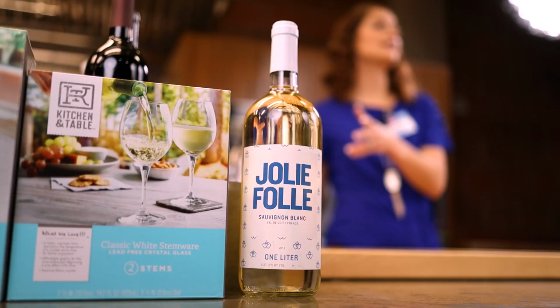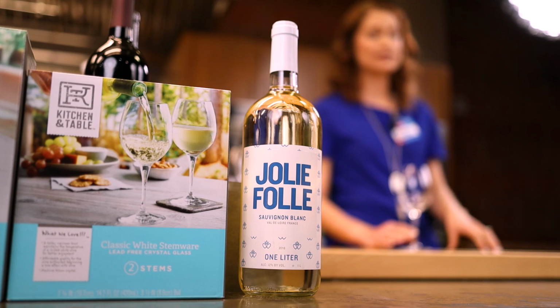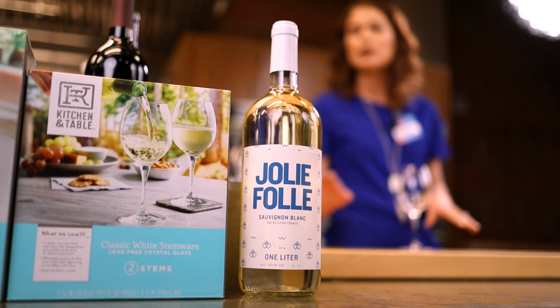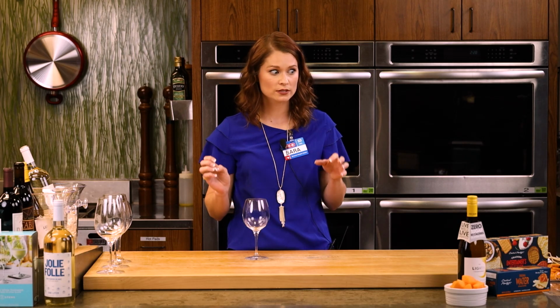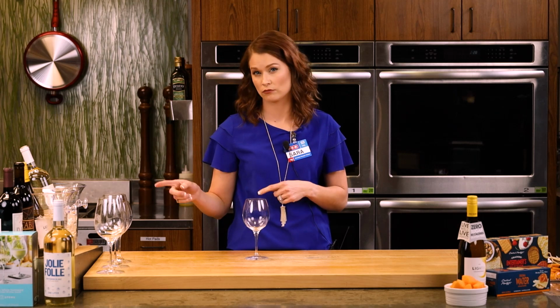All right. So folks, first up, we have our amazing kitchen and table glasses. We've got 4 different glasses. That way we don't mix up the wines, misconstruing the flavors within them. So we have wonderful crystal glasses, really affordable, amazing to work with, and our kitchen and table decanter. That one we'll come back to whenever we get to our reds.